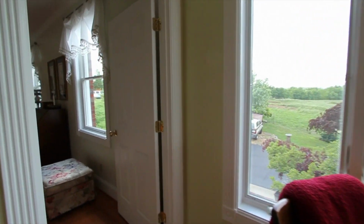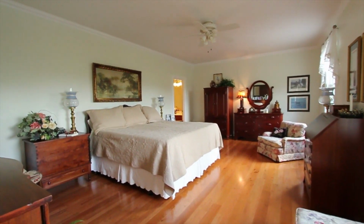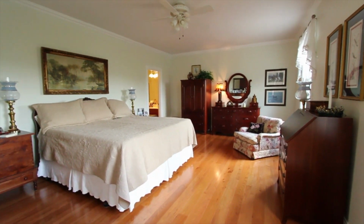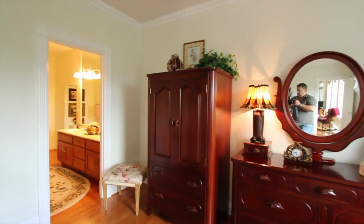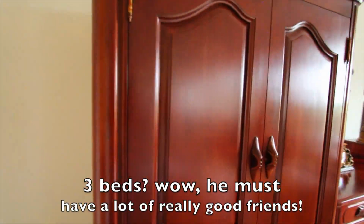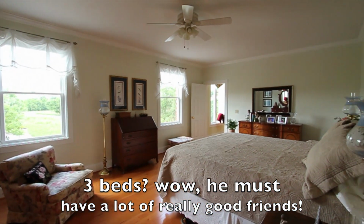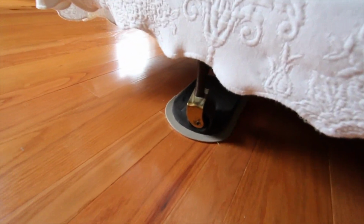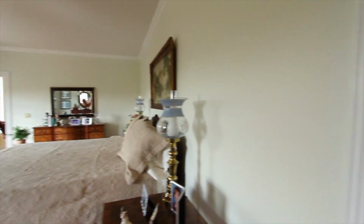Let's go in the master here. Humongous. It's got to be 24 feet long. That's a king bed. Gives you an idea. You can fit two or three king beds in here. It's ridiculously taken care of. I've got to show you this. They've got those glide things on the bottom of the plastic rollers. So everything is just meticulous and immaculate.